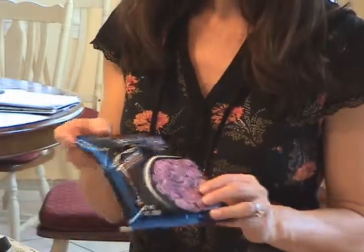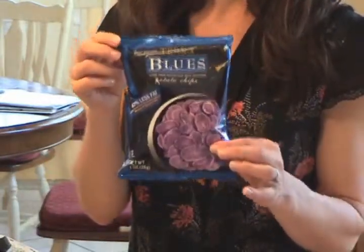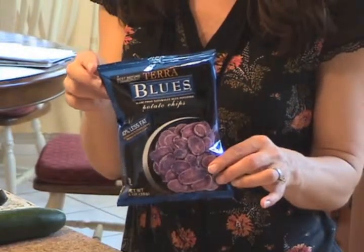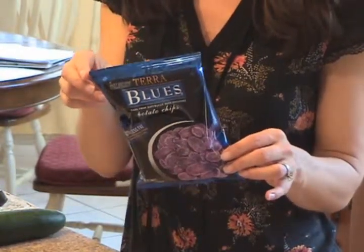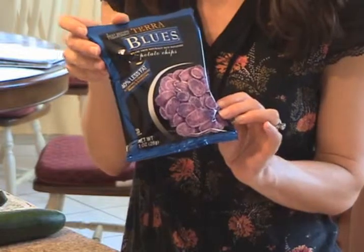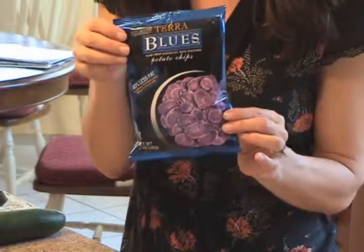And another one that we found is these blue Terra chips. They do come in different colors and flavors. There's sweet potato ones and tomato, and these are the ones that I happened to grab today. But again, prepackaged healthy snacks, and if I read my ingredients, I see canola and or safflower oil and salt and potatoes. Nothing extra, no hydrogenation. So that's good.